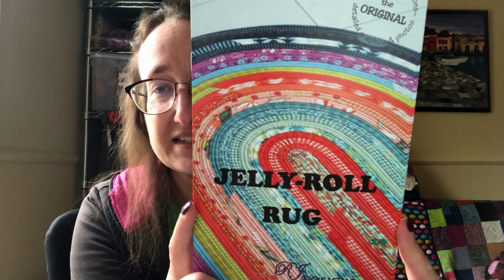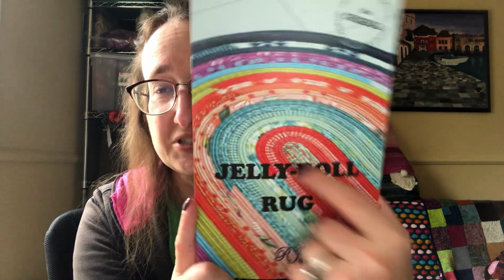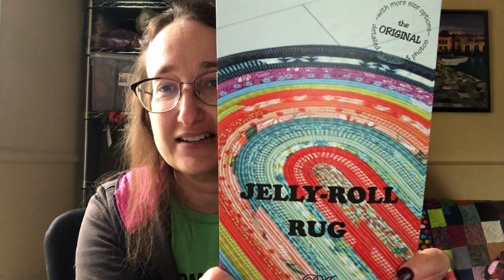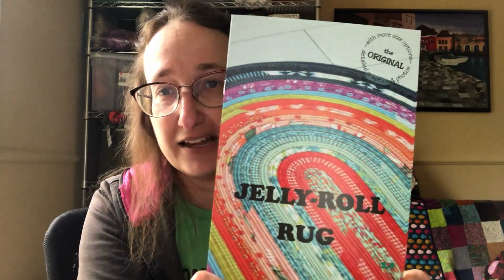So let's talk about sewing real fast, and then we'll talk about spinning. I don't have a ton to show you for either of these, but I have a few things. Last week I told you that I was getting ready to start a new sewing project, and I wanted to make a jelly roll rug. So I brought the pattern today. This is the Jelly Roll Rug by RJ Designs, and it is an oval shaped rug made from jelly roll fabric strips. You add a little bit of batting in there, sew them into tubes, and then start coiling it around.